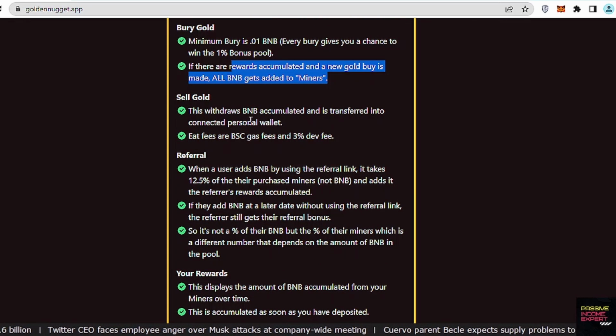Sell gold: this withdraws the BNB accumulated and transfers it into your personal wallet. The fees are BSC gas fees and dev fees. So whenever you are trying to take out your profit, you will be getting BNB as a return, but there is a gas fee and a 3% dev fee. So please keep that in mind.